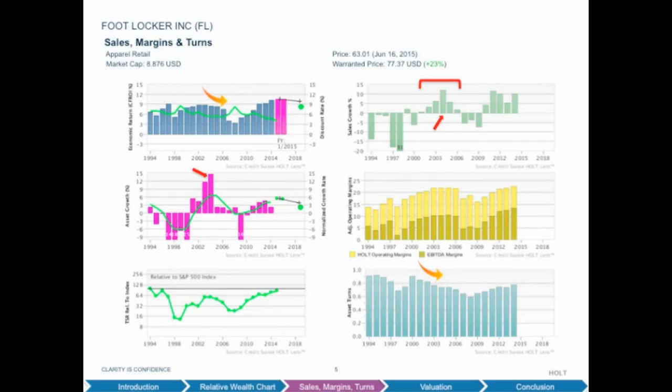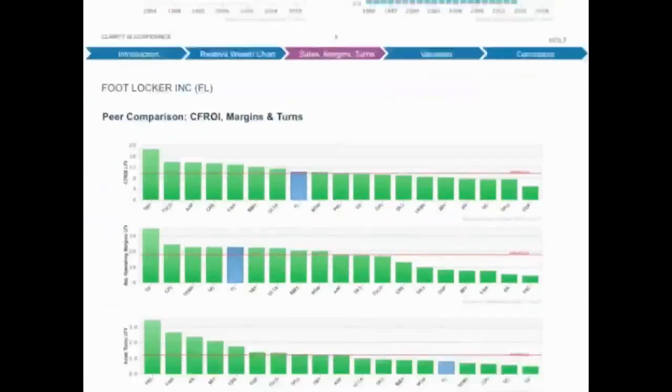Due to the challenging macroeconomic environment and shifting consumer tastes, its sales growth slowed down in 2007. CFROI therefore dropped below the cost of capital. Emerging from its financial crisis, Foot Locker started to adopt a growth strategy again with the acquisition of Germany's Runners Point Group in 2013. CFROI gradually rises above the cost of capital.